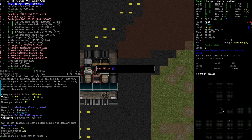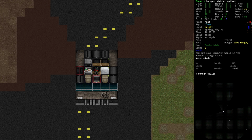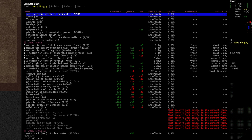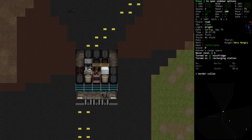Now, get items, jackhammer. Is it not charging anymore? What is this now? Oh, the recharger was off. Wait a second. Everything is off. Examine vehicle. I think my batteries went dry during the night. That must be it. And when that happened, just everything turned off. Which is not good, because also all my food is warming up. So turn on the fridge, turn on the recharger. And we are very hungry again.